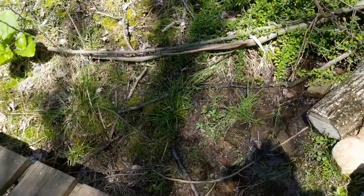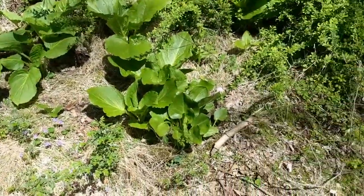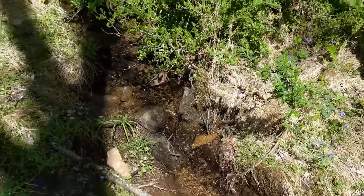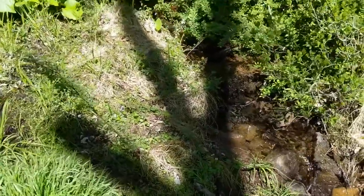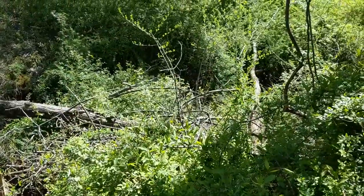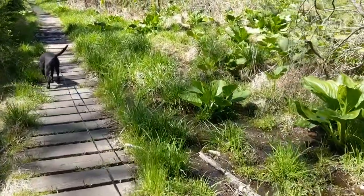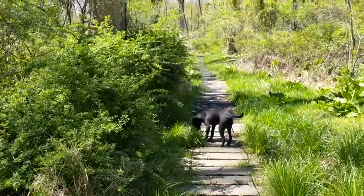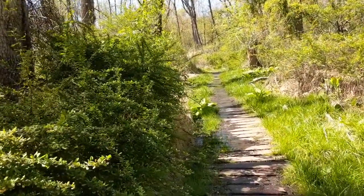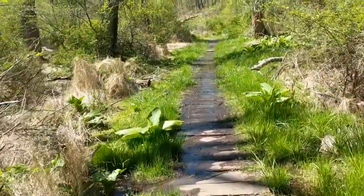I'm coming, Freya. Be careful, you fall through the hole. You fall through the cracks. Now this is skunk cabbage. And little purple violets all over. What a beautiful day. And this is so cool. Good thing I have real shoes on.